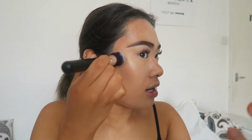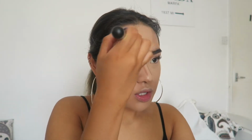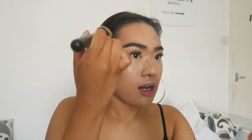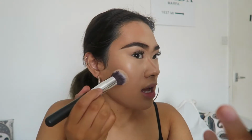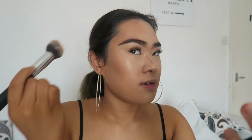Oh, that's actually quite nice. That's really nice. I really like the colour of this now. Blended out, it doesn't look so muddy. Oh my gosh, that's really nice. It looks like a natural sun-kissed colour. I really like that. It doesn't give you amazing contour, but it gives you really nice definition actually. We'll see the other side. I might build it up a little bit more too.